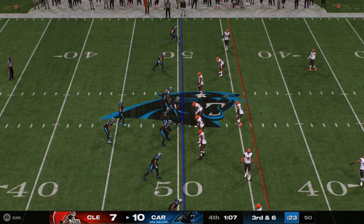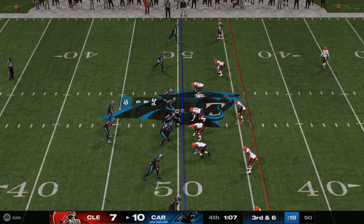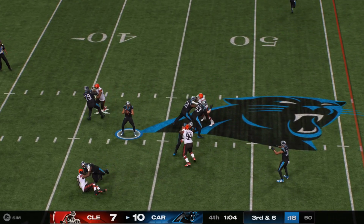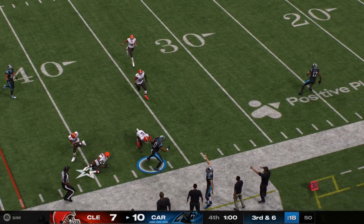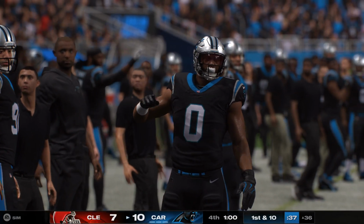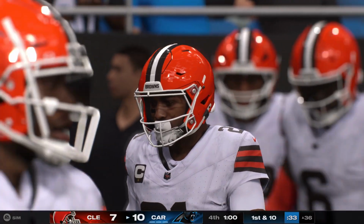Now a 3rd and 6. Young to throw. Pass taken in by his big tight end. And even though he gets out of bounds to stop the clock, it's not going to matter. That first down going to be enough to write a finish to this one.